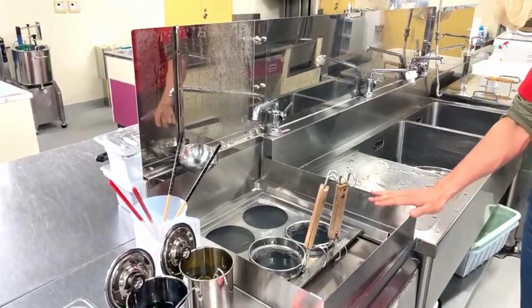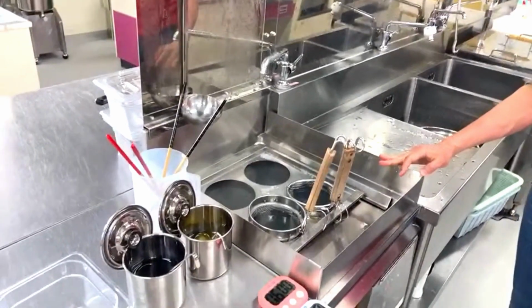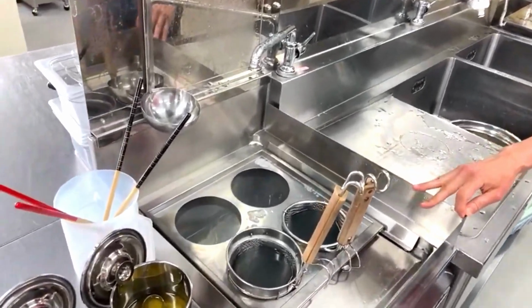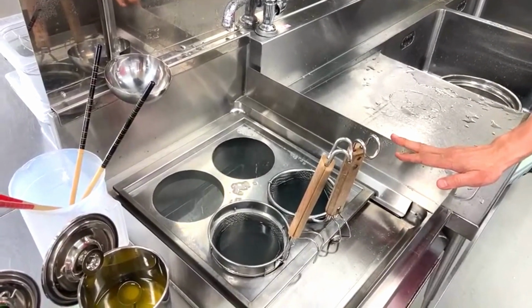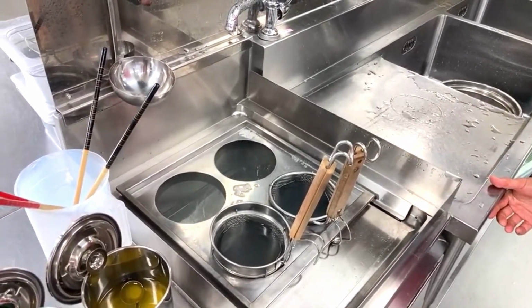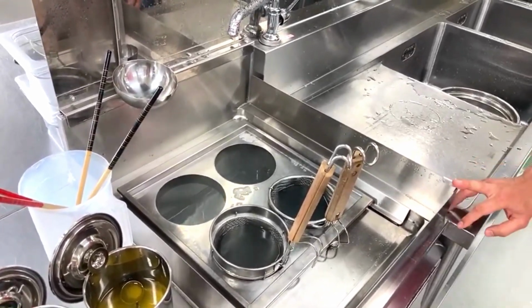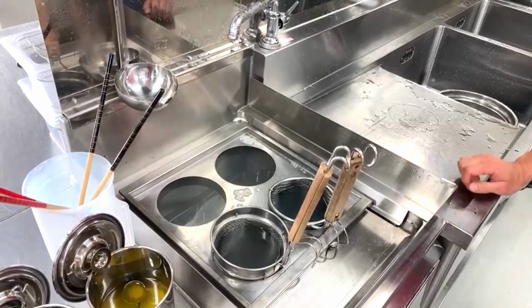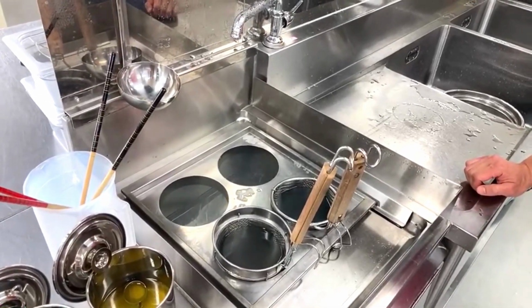But these are standard designs in Japan, and it's possible to find this kind of noodle cooker overseas as well. If you're interested, we can definitely refer you to some suppliers that carry this kind of noodle cooker in your country. So please let us know if you have any question. And that's all the questions we had.